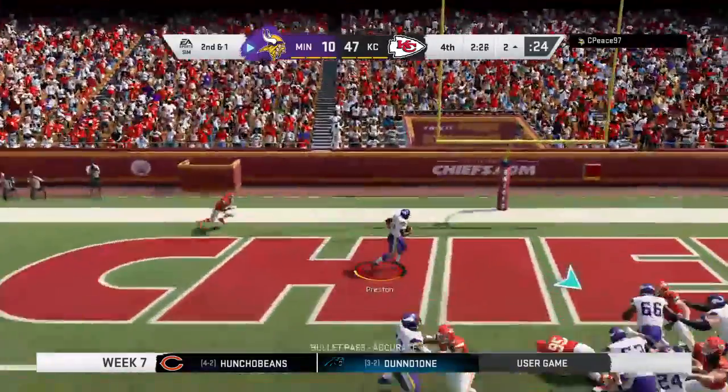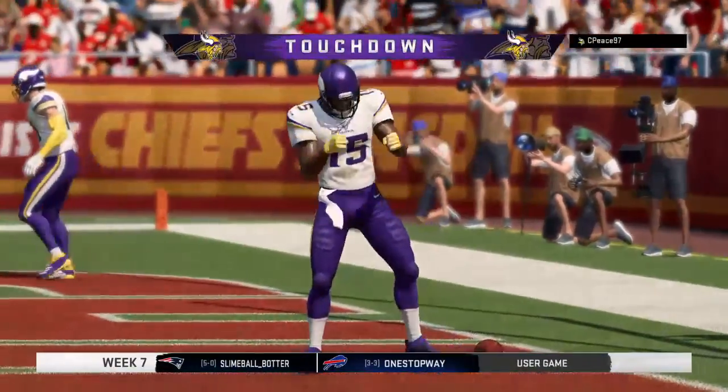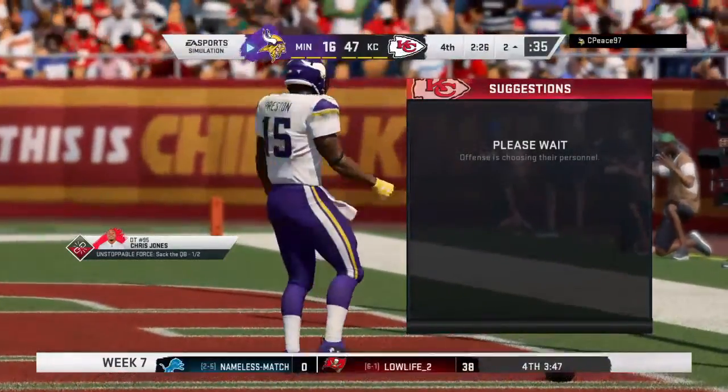Now a fake on the give here as they try the run-pass option. And this is caught. Well, they get one back. Picking up the late touchdown here, but still down big.